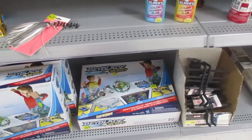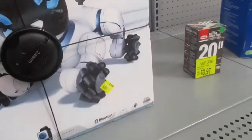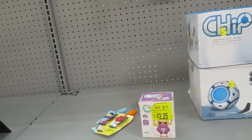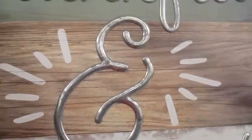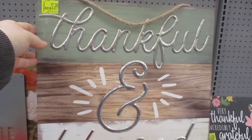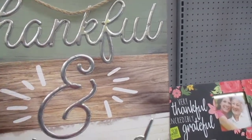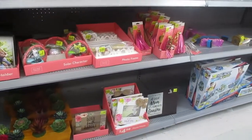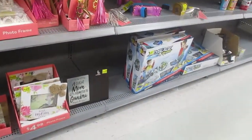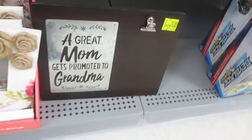Oh, they got toys. That's $15, but I wonder if it's any cheaper than that. This little robot is $89. Those are cute. I like this sign too. Thankful and blessed. It's kind of raised up. That's cute. And Together is my favorite place. That's nice too. I like that one. I think some of this is left over from Mother's Day. That's a cute little clipboard. A great mom gets promoted to grandma. That's really cute.